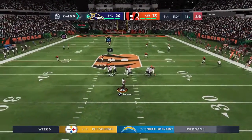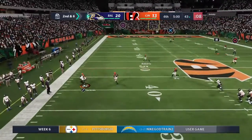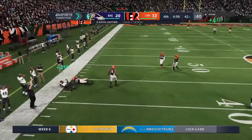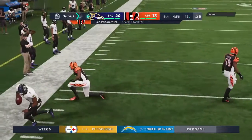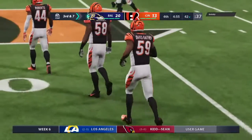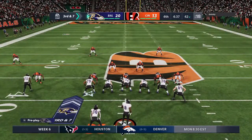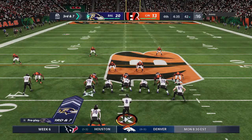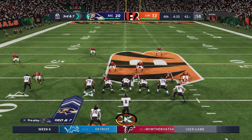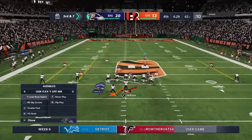To throw on 2nd and 6. Jackson dancing to his left. And he will go down outside of the pocket for a sack. Tried to get away, but could not. And for the defense, their 3rd sack of the game. That number tells you that they're starting to put it together with their defensive game plan. They're starting to feel pretty good about what the offense is doing, bringing the pressure at the right time, and putting the quarterback on the ground.